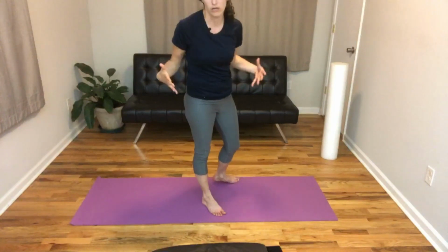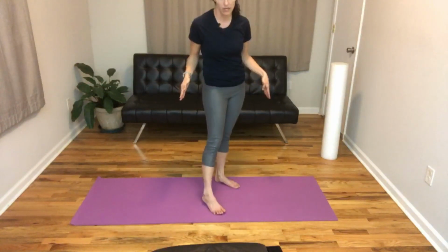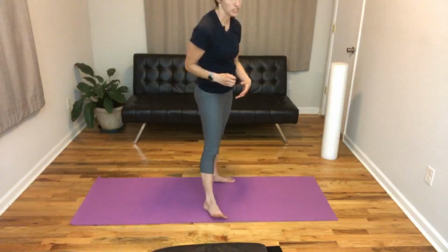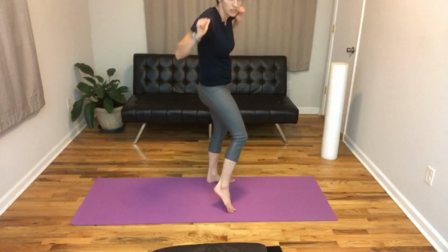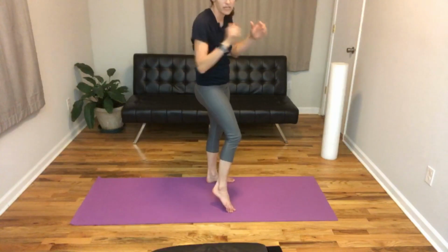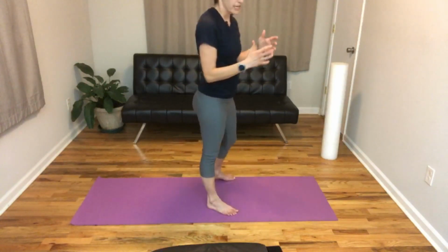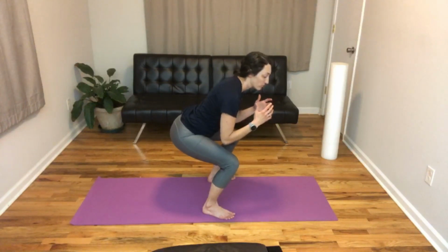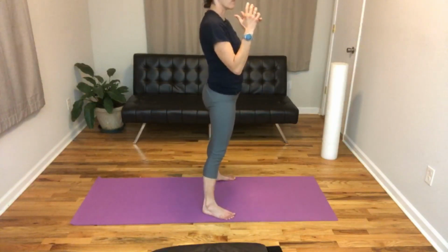Right now we're not loaded. We're air squatting right now. Okay? This is a very important note of this. As you do this modification, I'm not loaded through it. I have no weight on my back, no weight on my front. I'm not holding anything, okay? And so as you're doing this, allow your trunk to hip hinge forward a little bit more. And now drive up.